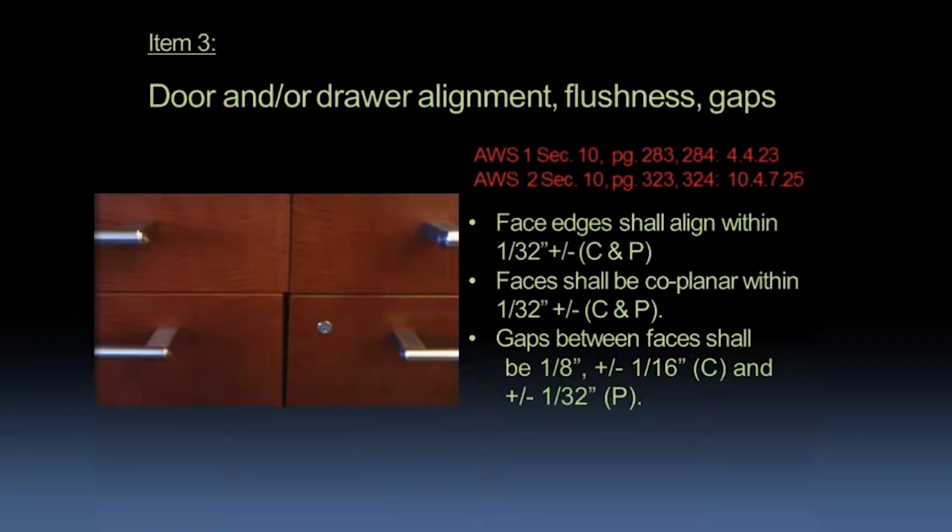So the three parameters involved in this adjustment: the face edges that you see here shall align to within 1/32 inch plus or minus. Secondly, the faces shall be coplanar, that is, within the same vertical plane within 1/32 of an inch plus or minus, and both the edge alignment and that face alignment tolerance applies to both custom and premium grade. And finally, gaps between faces shall be 1/8 of an inch plus or minus 1/16 of an inch if it's a custom grade project, or plus or minus 1/32 for premium grade.